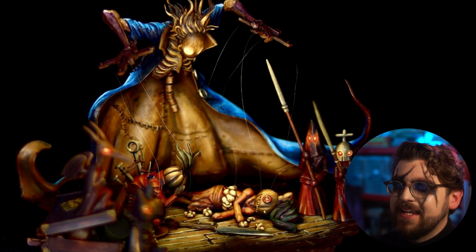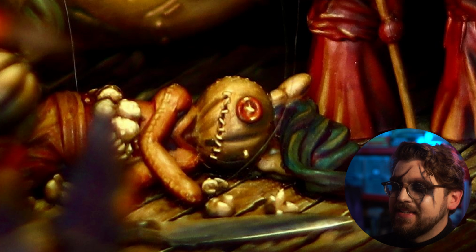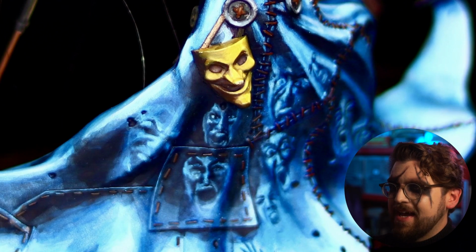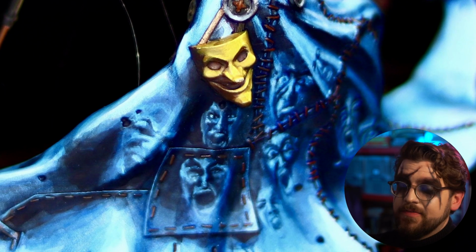Everything looks spectacular. The texture of all the fabrics, not just on the main model, but also on the little marionettes, is just so intense. Everything is so beautifully captured. Every photo of this looks like a gorgeous film still. Weird freehand faces of screaming horror on the back of the cloak. Insane. Absolutely insane. I've got to give this a 10.